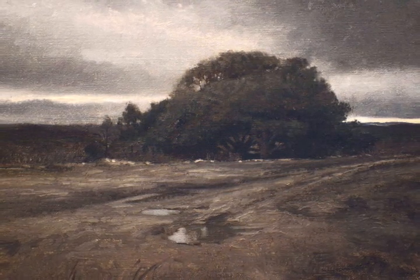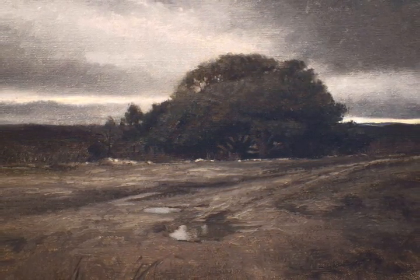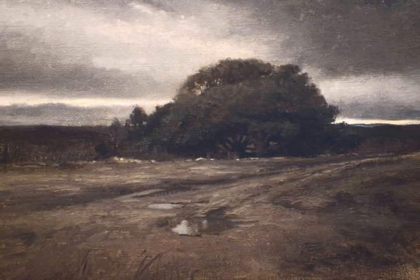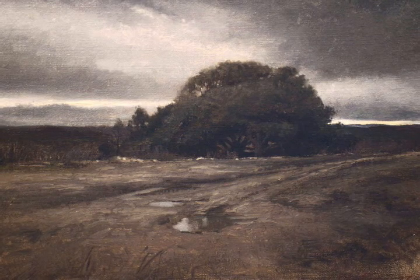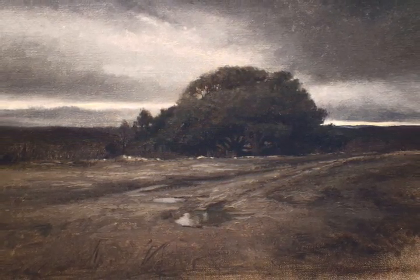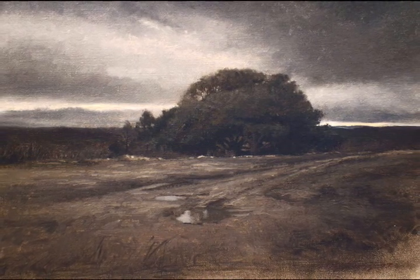So I think that adds a lot of interest to the paint quality. I think it adds a lot of interest to a painting. Do you do it from life? Pardon me? Do you do it from life? About half my landscapes are from life. And lately I've been painting almost all my landscapes from life.